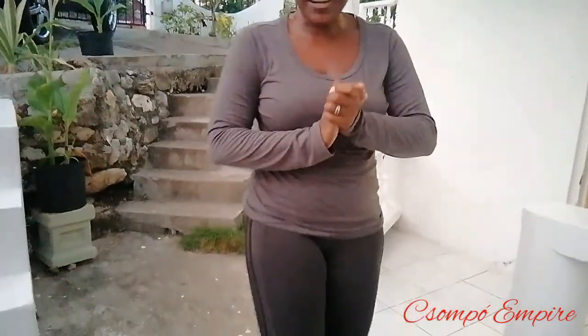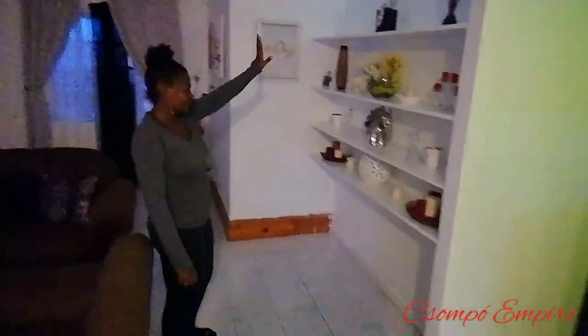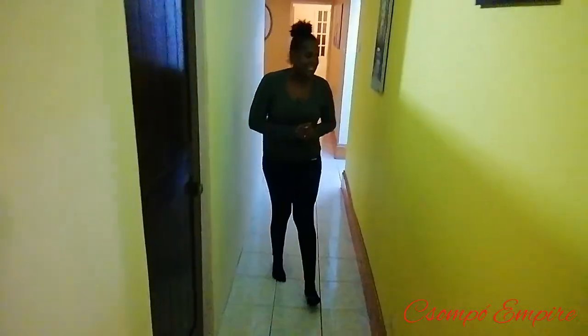Welcome to Csompo Empire, and we are going to show you the view of the room and our rental Airbnb. So come on in. That's the gate, and you come down and you go in here through the door, and this is the living area where you will sit and watch the telly. And this is my very first logo. We recently did this area, my favorite part in the house. And this is the passageway down to our rooms. So come on!